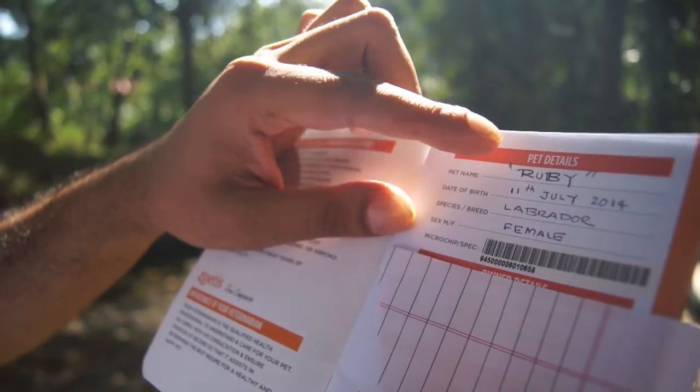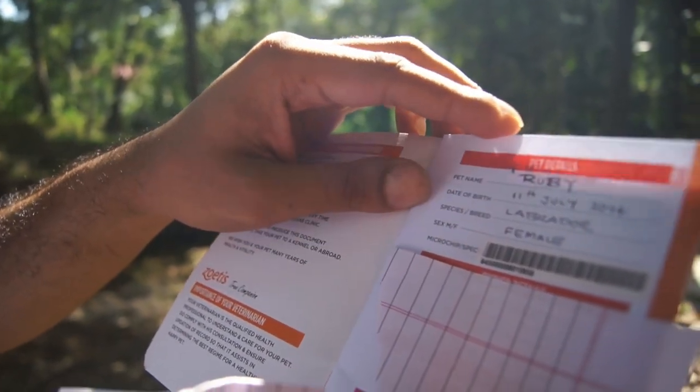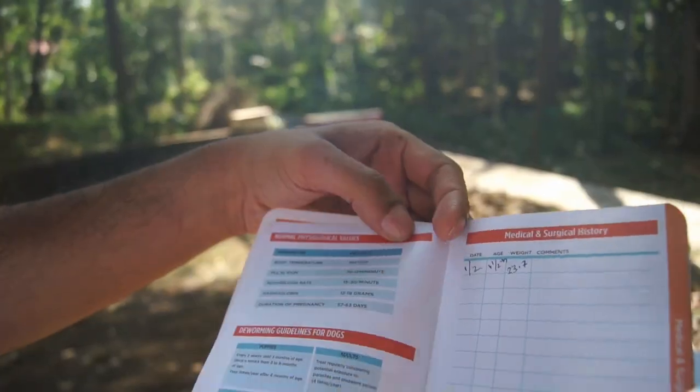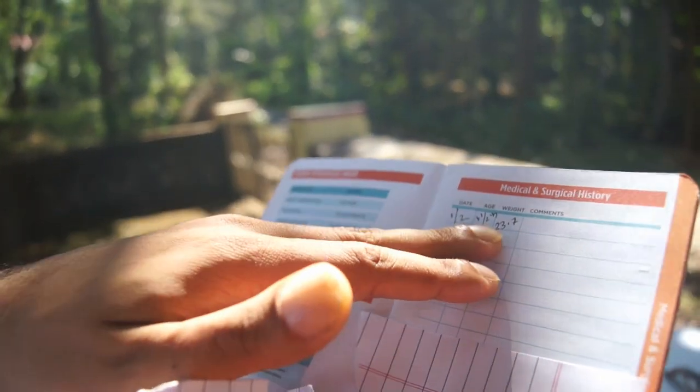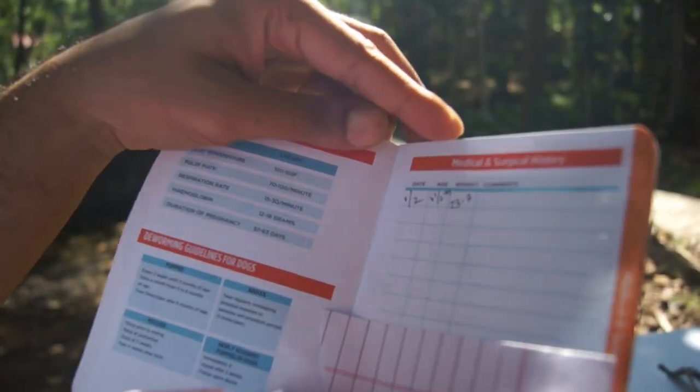So my dog's name is Ruby. She's born 11th of July 2014. She's a female Labrador. You've also got to get some vaccinations and things like that done. So we also measured her weight. Her weight's 23.7.